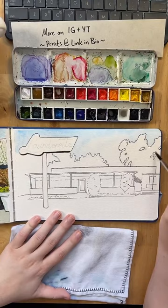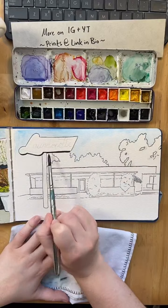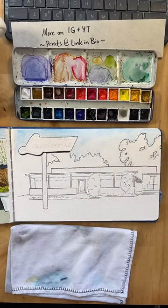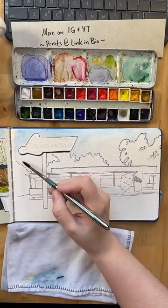Sure, get in those little windows, even though the ink is still wet, apparently. Oh well. Actually, there's trees over here. There we go. Just a slight boundary of where I need to stop doing blue.